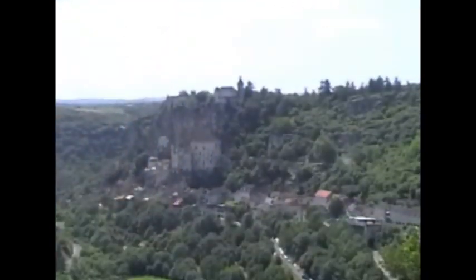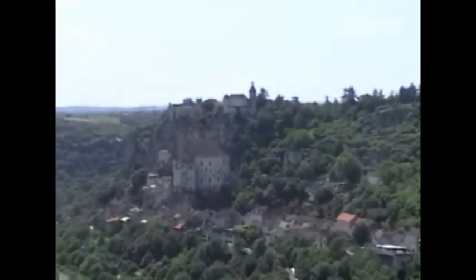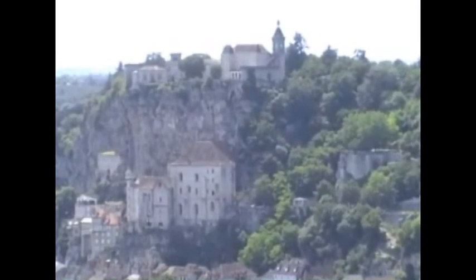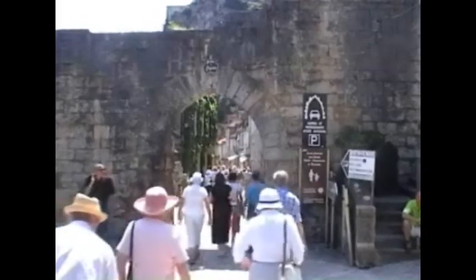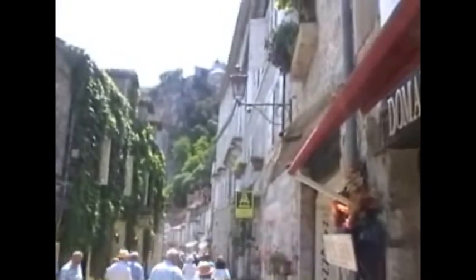Countryside getting more hilly and mountainous with some wonderful trees. And we came to Rocamadour, which is another ancient town perched high on a rocky outcrop. I continually wondered how on earth the builders could get all their equipment right up to these precipitous cliffs. Stonework, woodwork, and so on and so forth. Really quite extraordinary.